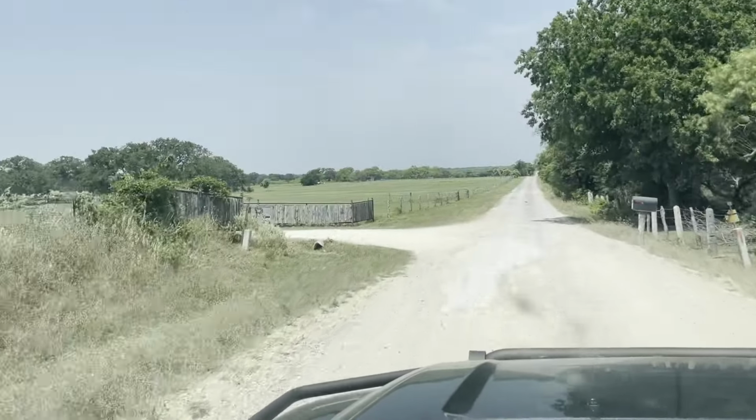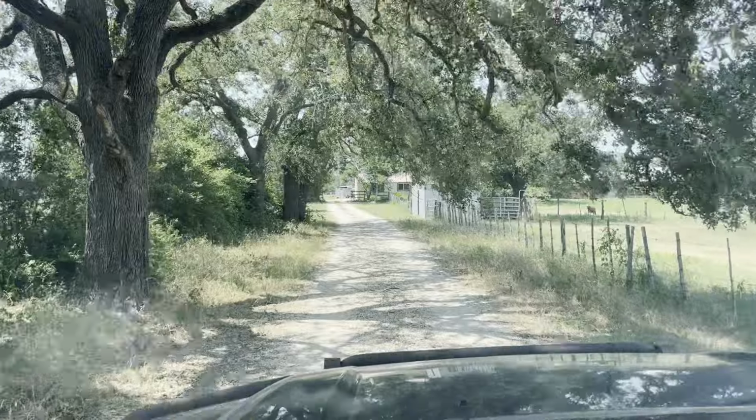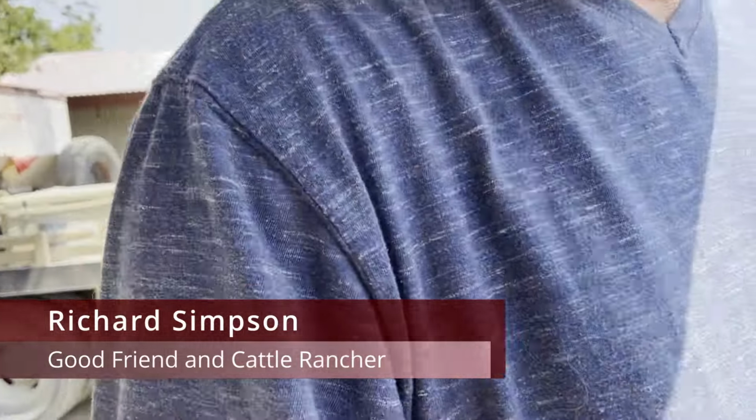In addition, you should confirm that any bull you purchase has been trich and fertility tested. Having confirmed that this young bull had been tested and appeared to be in great shape, I was excited to meet with Richard to see the bull in person.